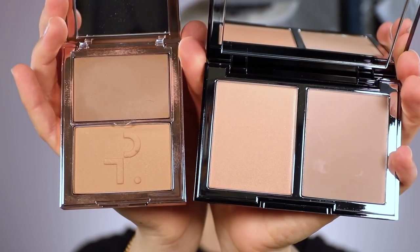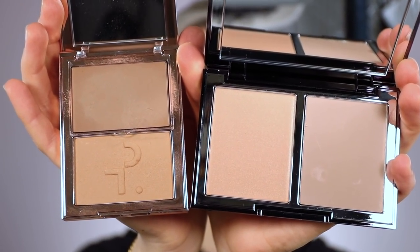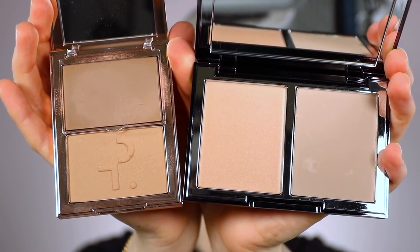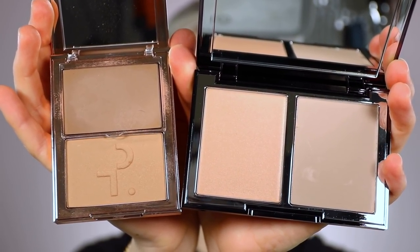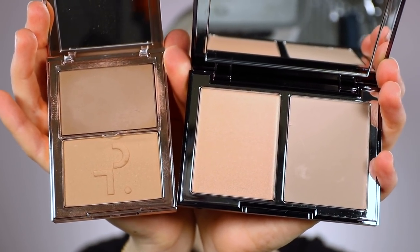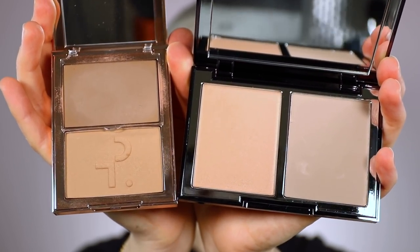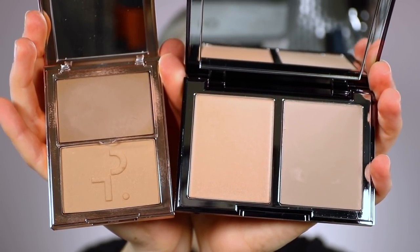The Patrick Ta one does have a little plasticky thing to protect the cream. Obviously, just from looking at this, you can see that the Patrick Ta palette has much more warmth in it, and the Wayne Goss palette is a lot more cool toned. Generally speaking, I am more attracted to the Patrick Ta one immediately because typically warmer powder bronzers and contours are a little bit more flattering on my skin.